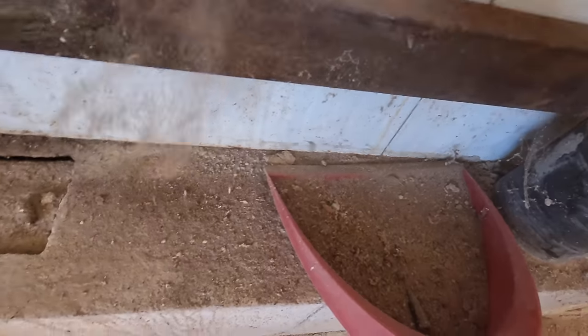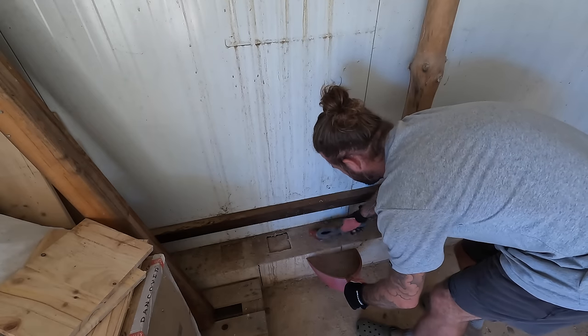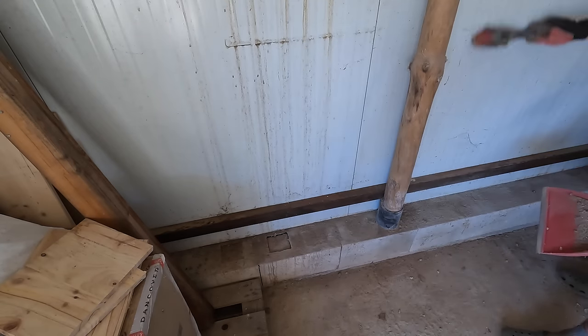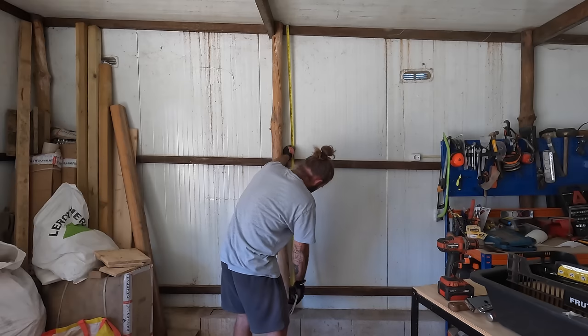The first job is to obviously try and tidy up. And now to measure a few of the walls.